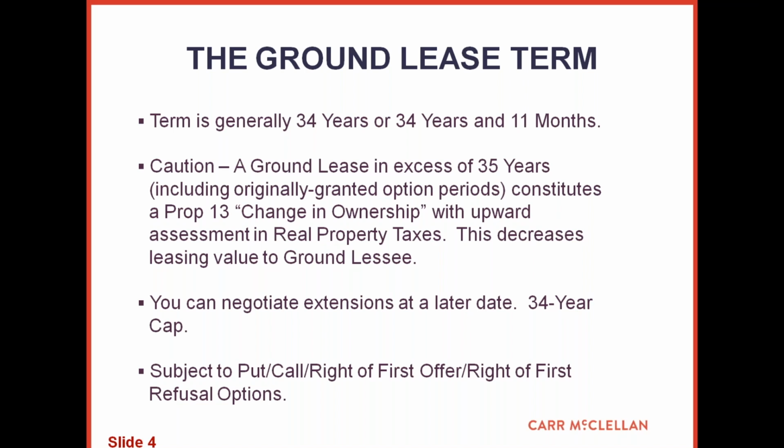Now, the term of the sublease and more the term of the ground lease, I was working on a sublease earlier today. The term of the ground lease can be shortened by certain rights that the sophisticated ground lessee and its attorneys may negotiate to acquire your client's fee interest under the ground lease prior to the 34-year expiration date of the ground lease. This can be by means of puts and calls. I'll get to this later.